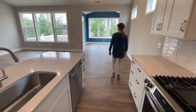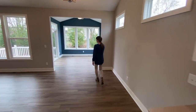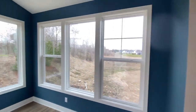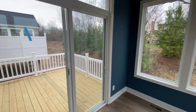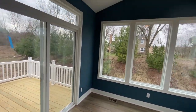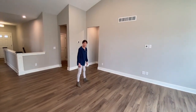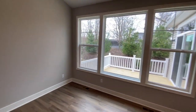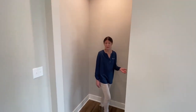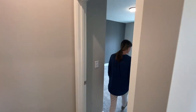Continuing through the dining space, we enter into the 12 by 12 Michigan room with slider out to the deck. Family room area here. Right off your living space is the owner's suite bedroom.